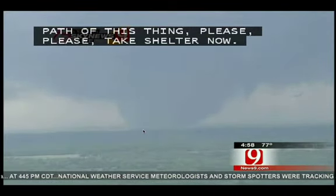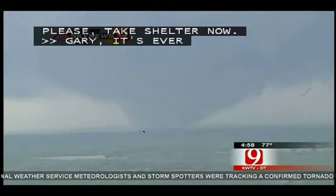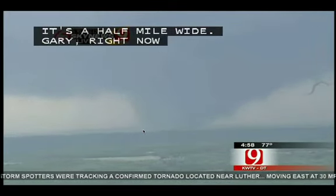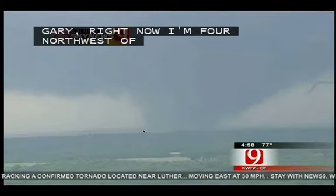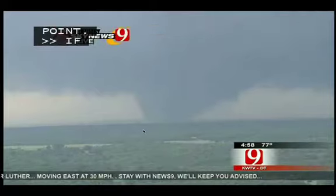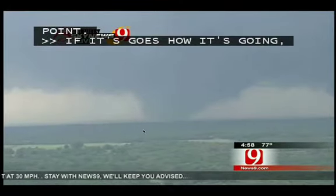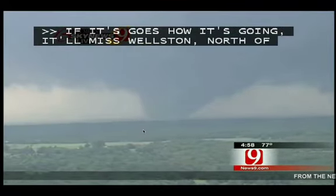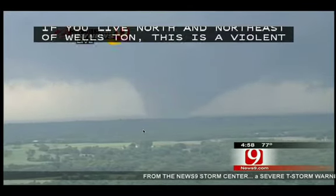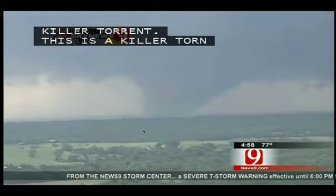Again, right now I'm 4 northwest of Wellston, which is great news for Wellston at this point. If it goes the way it's going, Gary, it'll miss Wellston. It's going to be north of town. But if you live north and northeast of Wellston, this is a violent killer tornado that will take your house off its foundation. This is a violent tornado, Gary. Okay. Maybe EF5. It should be.